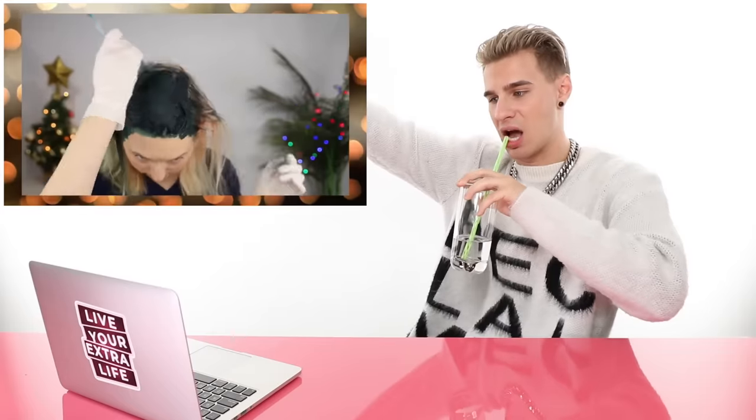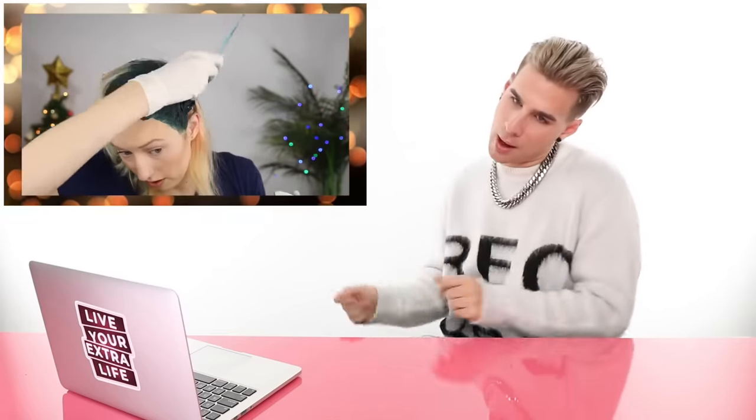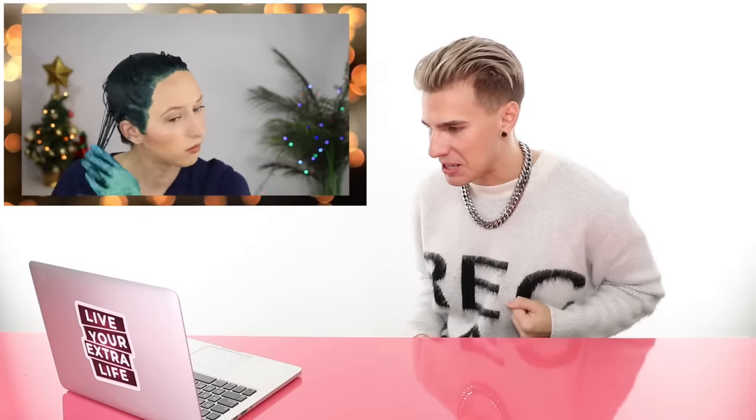I swear. Color the hair, Jenna. Color that hair, Jenna. You know, she's going in there and she's doing a very precise color job. It's what I love to see. It's what gives me life. It's what makes me happy when people put a lot of work into their colors.